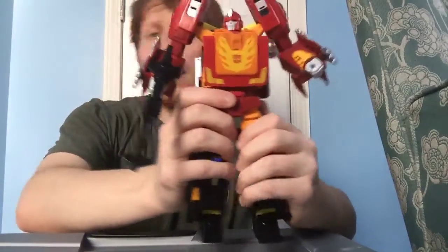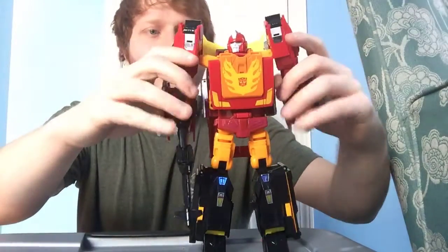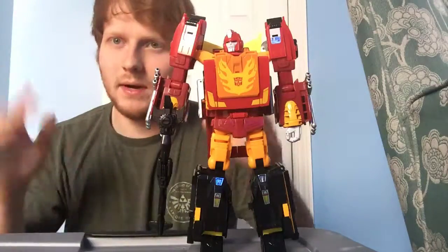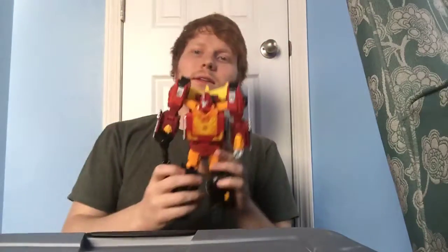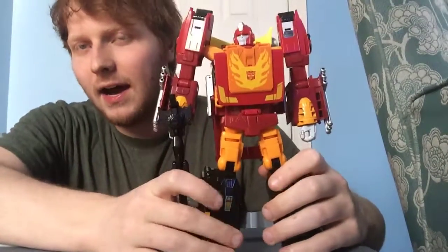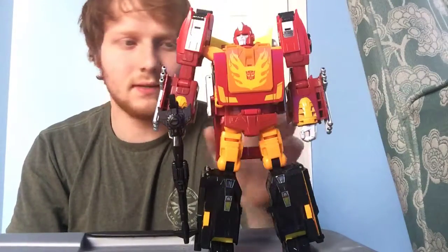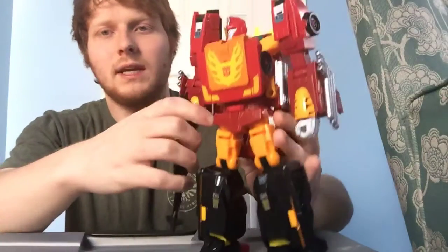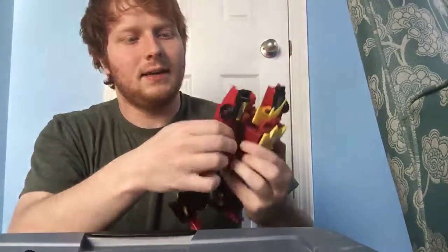So I'm just going to get right into transforming him. He has three transformation modes, because obviously there's Hot Rod, and then there's Hot Rod's car, and then there's Rodimus, and then the Winnebago. So that all happens here. This is a very interesting design choice of how to do this. It's kind of awkward looking, but it's cool to be able to do it because not a lot of Hot Rods and Rodimuses can transform the way this one does. So we'll take his gun out and we'll get started. What you want to do is his arms actually pop off. They just have little pegs in them.